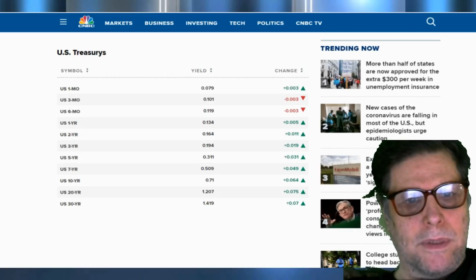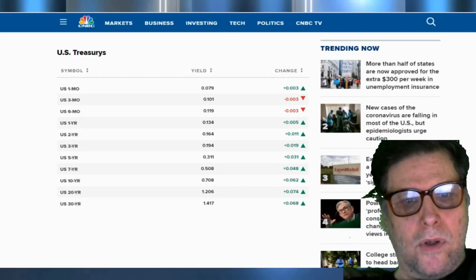Oh, the Fed must be just loving that. They like that about as much as they like to see the stock market fall. When they see these yields rising like this, this scares them even more than the stock market. You guys want to know? This really scares the Fed when they see these yields rising substantially like that on the long end of the yield curve.